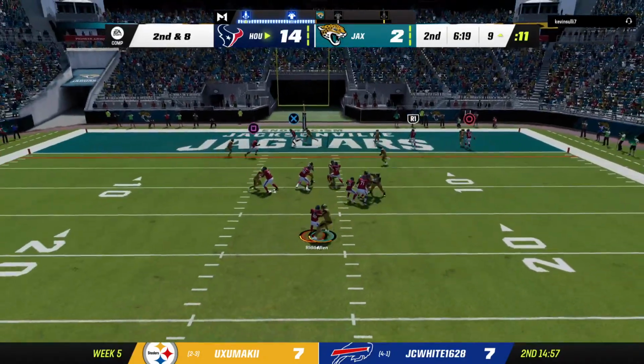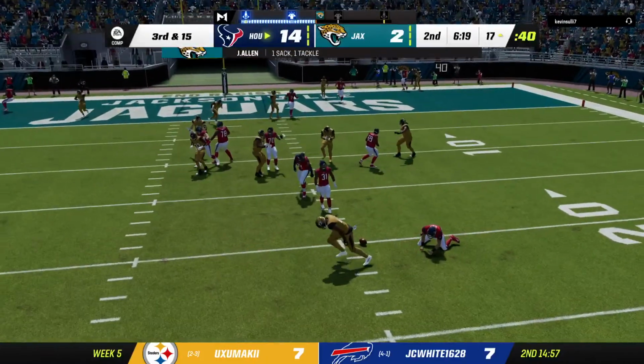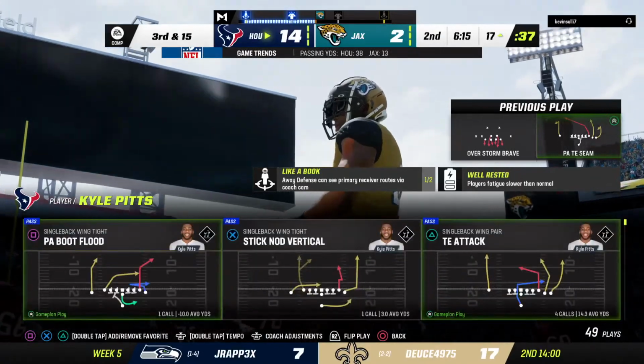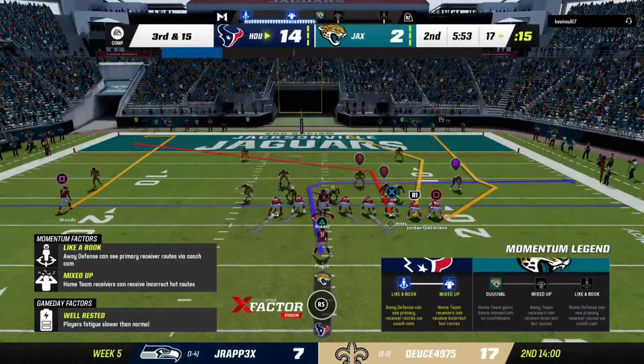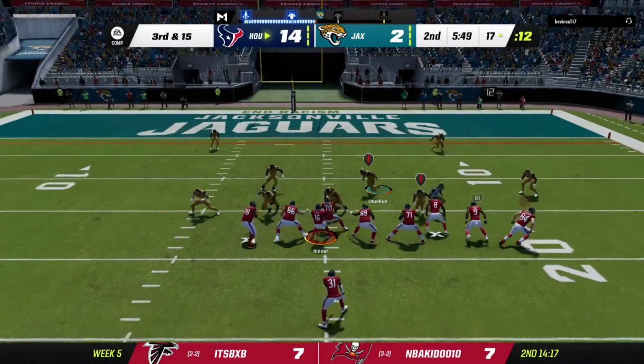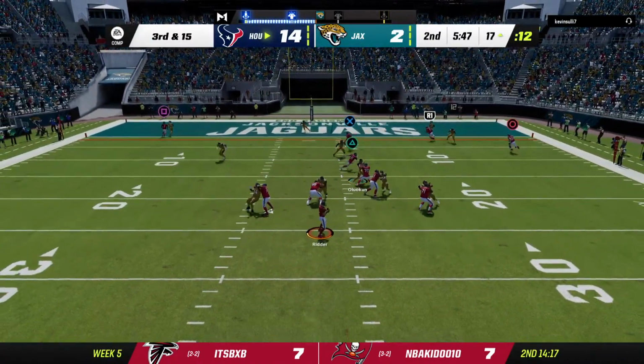Off the play fake, he'll look to throw. Under a heavy rush, and down he goes. Josh Allen coming in for that outside linebacker spot, and he buries him for a loss of 7. Now on 3rd and long, they'll look to throw.